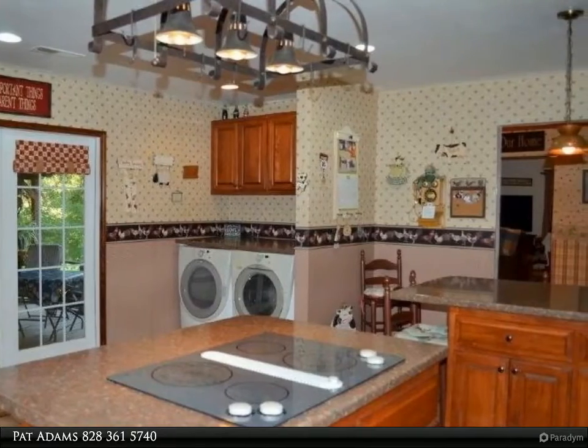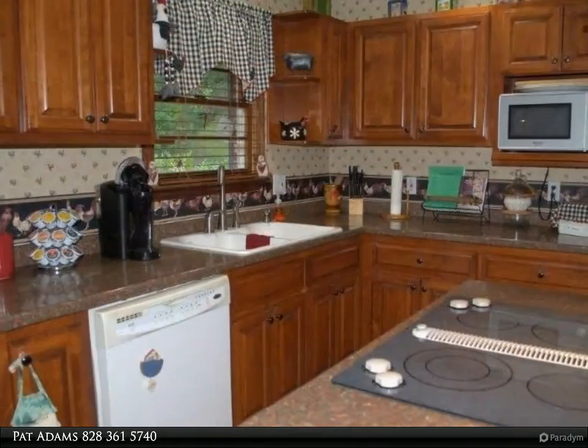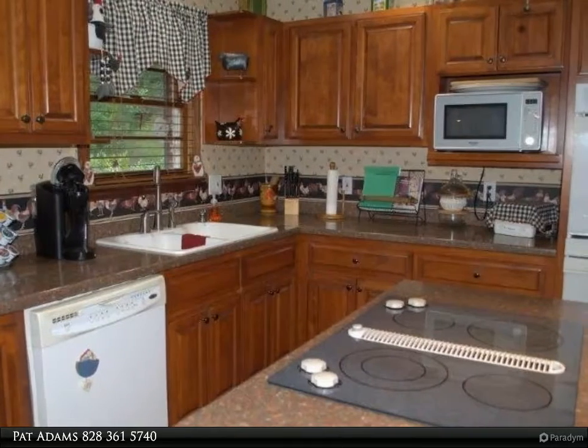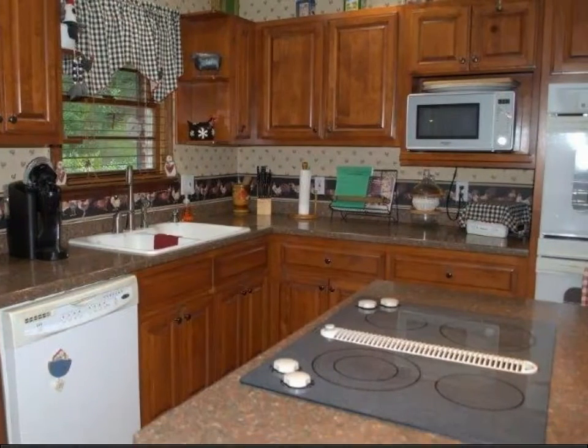The basement is partially finished with a small mother-in-law's suite, bedroom, bathroom, kitchen and living area. Rest of the basement would make a great workshop.